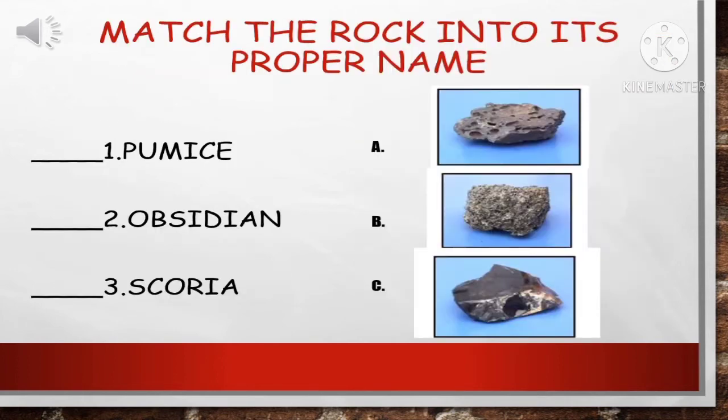So, before we move on to the next type of igneous rock, let us first match the pictures of the rock to its proper name. Okay. So, number one, pumice. Number two, obsidian. And number three, scoria.